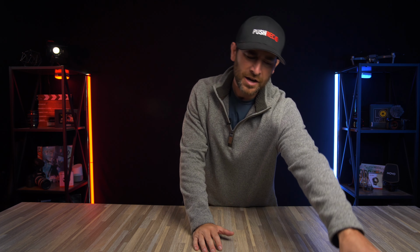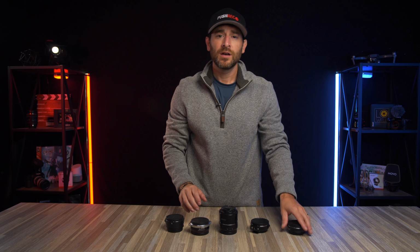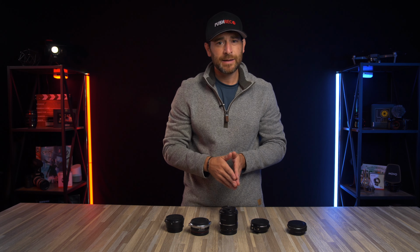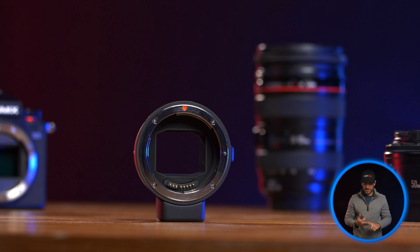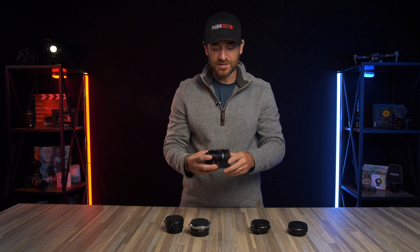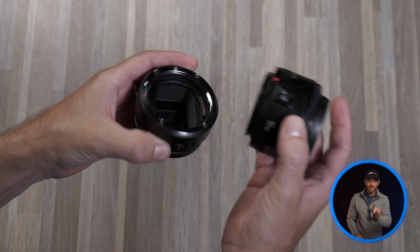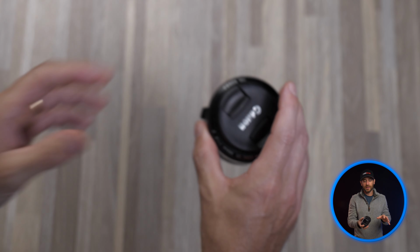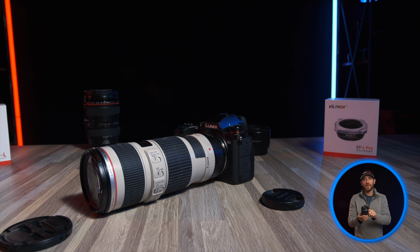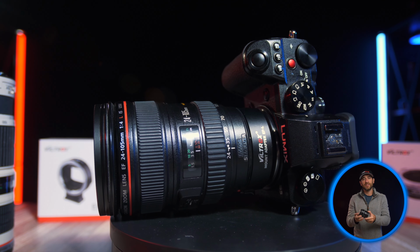So to kick things off, item number one, and we're gonna start with the one that I own the most of. I've got a ton. Speed boosters and adapters for whether it be my GH5, my S5, or my GH4. You guys can see I have an abundance of adapters. We have the Viltrox EF to L mount. This is gonna be their original adapter. Love it because it allows me to use all of my Canon glass. Basically, in a nutshell, anything full frame EF mount will be able to then go to your Lumix S5 camera.